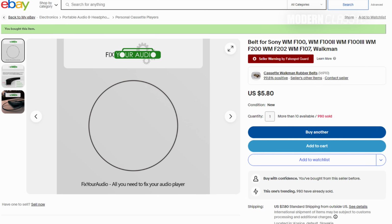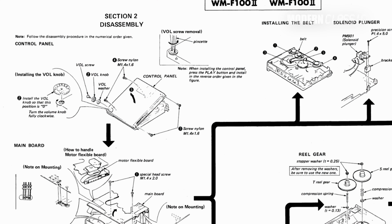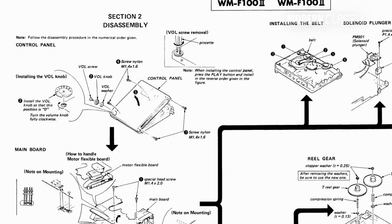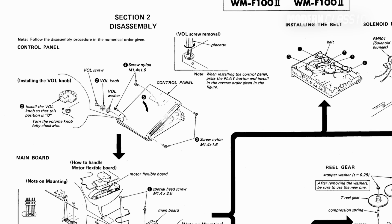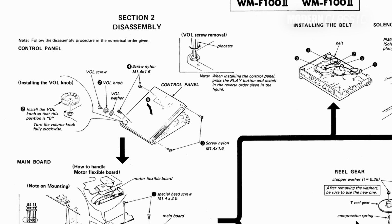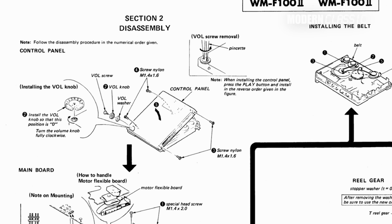I only noticed this later. I ordered a new belt, battery, and charger the same day I bought the Walkman, and while I waited for it all to arrive, I downloaded the service manual to figure out how to open the Walkman up. I know some of these are easier to get into than others. Probably should have checked this before buying it, but I got lucky in that this model just has two screws on the side and two on the back, and then it just pops right open with immediate access to the belt.